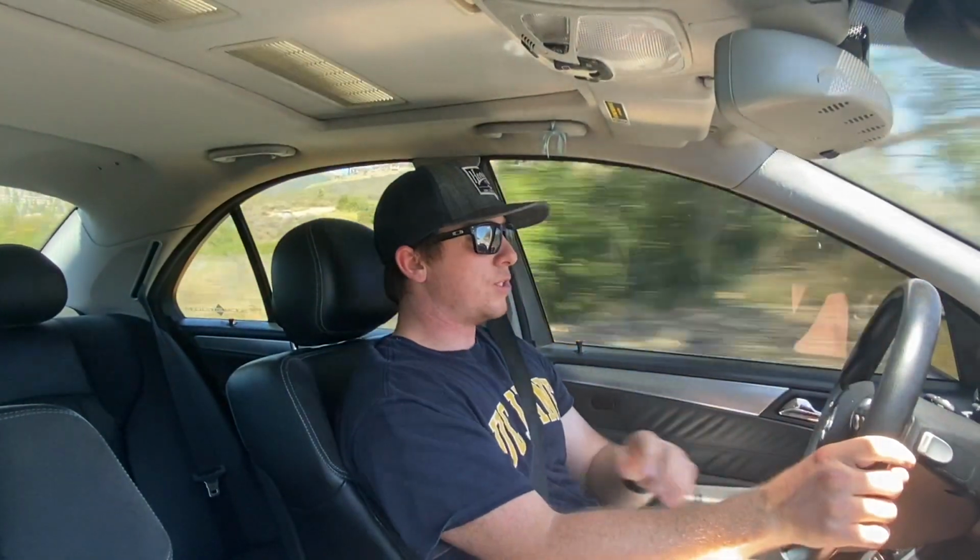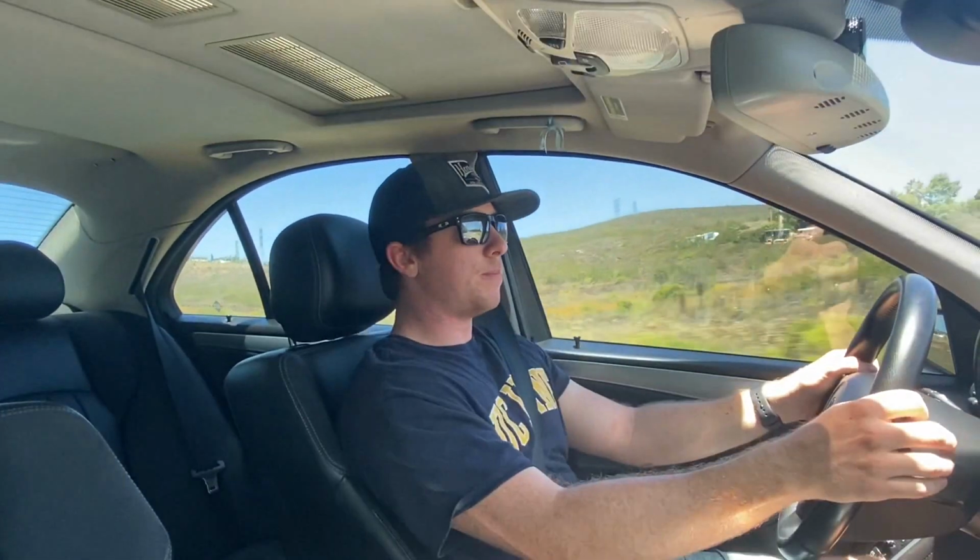The car, I mentioned this in my reliability ownership video, feels very safe. It feels like a very planted car, and it just kind of eats the road very nicely. I have experienced a slight bit of understeer, but not a whole lot, if you come into a corner a little bit too hot. So just keep that in mind.